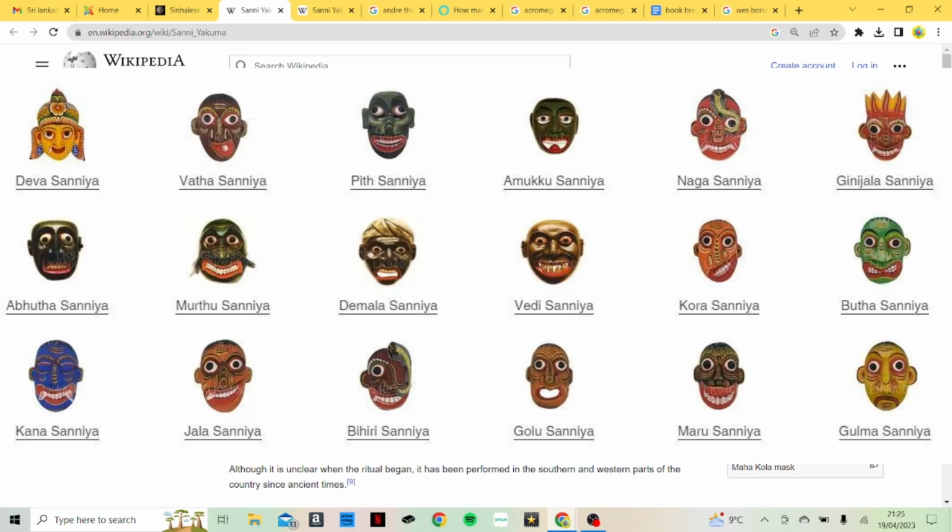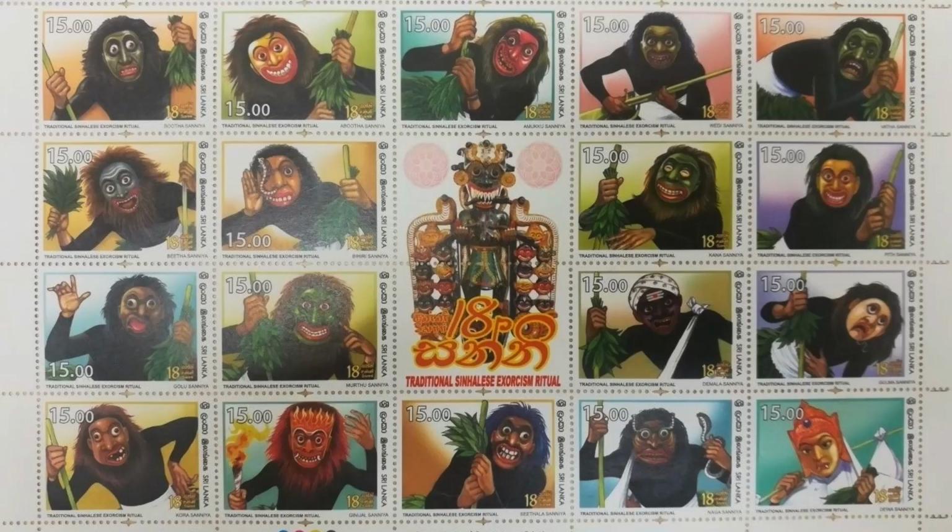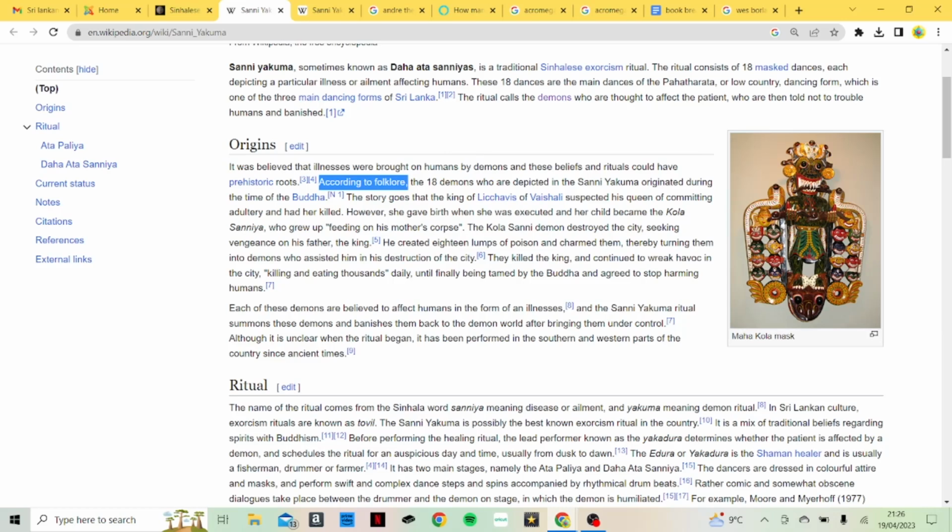Now it's interesting, because you go on here and we have this origin of this idea that demons represent illness. So it was believed that illnesses were brought on humans by demons, and these beliefs and rituals could have prehistoric roots. Interesting. According to folklore, the 18 demons who are depicted on the Sani Yakuma originated during the time of Buddha.